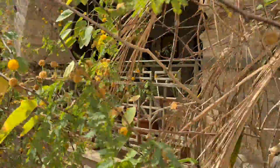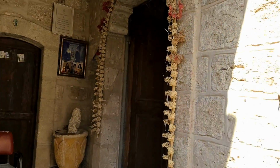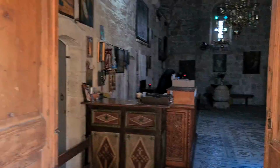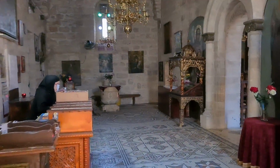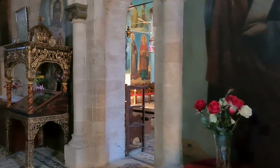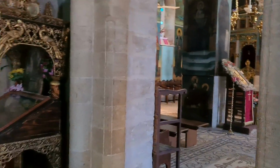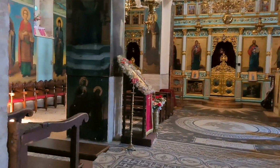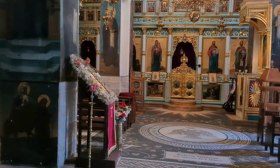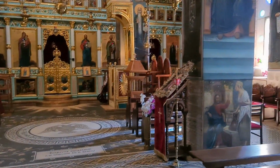Greek Orthodox Church. It's a beautiful church. Usually filled with a lot of beautiful paintings and mosaics. This is the narthex. We will go back to the narthex soon. But look how beautiful is the church. Amazing, isn't it?